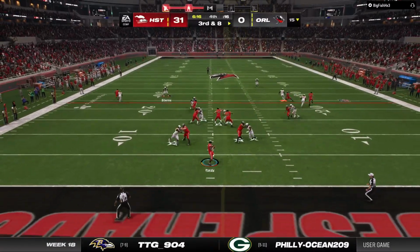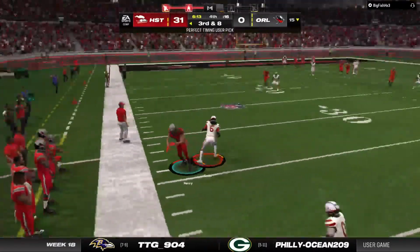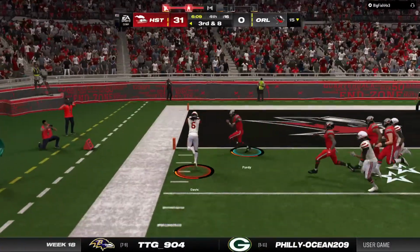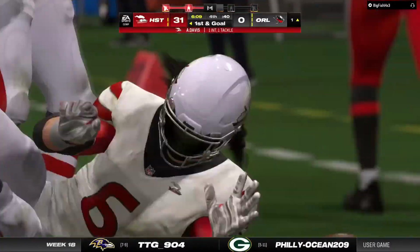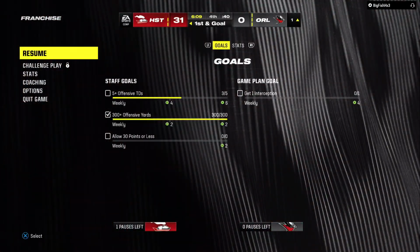Here's Purdy now on 3rd and goal. And for the 4th time tonight, it's an interception. Racing to the end zone. Well, they've got the huge lead. Now they have another interception on the deep.